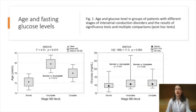Patients who presented with interatrial conduction disturbances were on average older. Mean age significantly differed in the group with normal conduction, 76, and the group with incomplete and complete Bachmann's bundle block, 80 and 78 respectively. Also, fasting glucose levels were higher in the group with interatrial conduction disorder: 104 mg per deciliter in the normal group, and 119 and 117 in incomplete and complete Bachmann's bundle block.